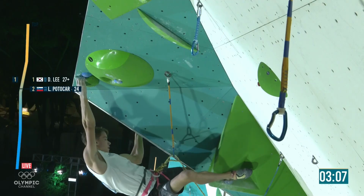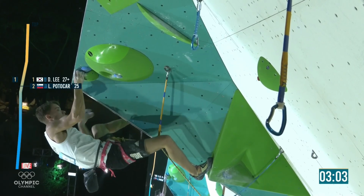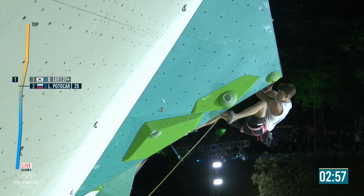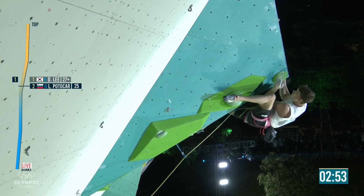I think all of us want to see the top part of this route. I just want to see the difference in techniques between the male and female climbers, if there is any. Yeah. I hope they've set it in a way that we do see different betas through it. That would be exciting. I love that part about watching comms.